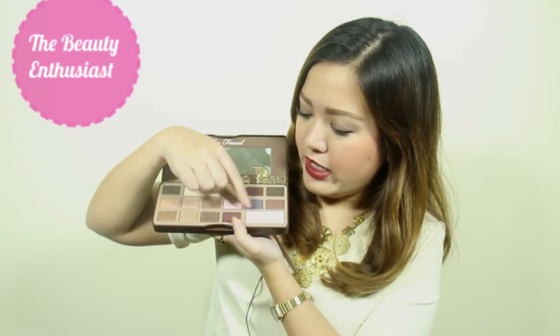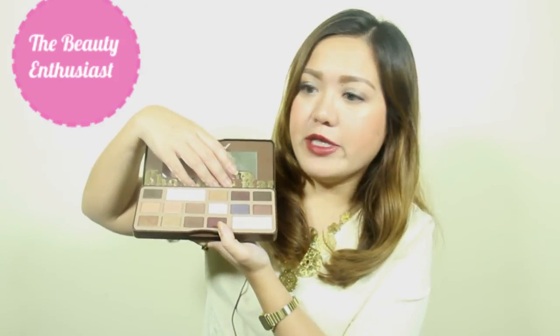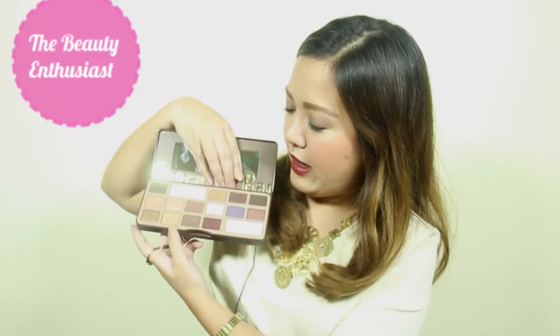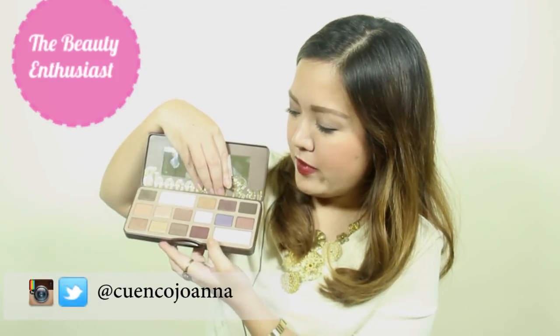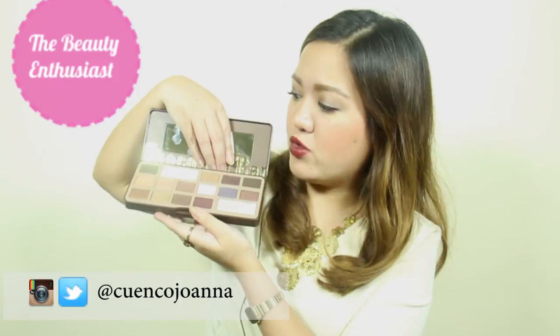And it also has these two really large shades that are meant for all over the lid or your brow bone, but really you can use all these shadows however way you want. So it has a good combination of neutrals here and also some pink shades, some purple ones, so you can create a lot of looks with this palette, and I think this is great for people who love neutral colors.